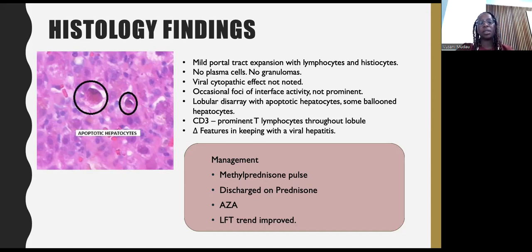A diagnosis then, after everything was out, of type 2 autoimmune hepatitis was actually made, and she was discharged home on prednisone. We watched the liver function trend, and it showed improvement, with improvement in her PDs as well. And then we later on added azathioprine to her treatment.